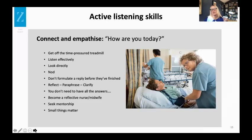But also not trying to formulate your answer before they've finished talking. So you're not busy thinking of how you're going to respond, that you just hear. What do they want to say? Because actually, sometimes just listening is enough. Or maybe sometimes you need to reflect back. So just let them know what you've heard.